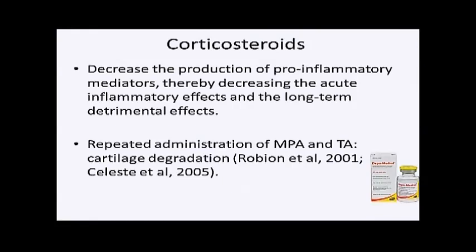There were a couple of studies published, one back in 2001 and one in 2005, where the investigators showed that repeated administration of both methylprednisolone and triamcinolone led to cartilage degradation. In this case, they gave 600 milligrams of methylpred 3 times over the course of 5 weeks. For triamcinolone, they gave 12 milligrams 3 times over the course of 5 weeks. With that very frequent administration, what they saw was destruction of the different joint components. So again, judicious use of corticosteroids is warranted, even though we may need them to treat inflammation.